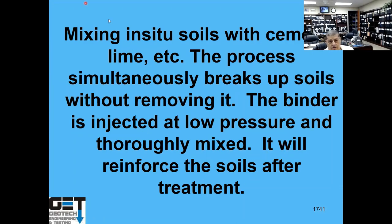We got a question here, let's see. How can we reduce vibration from dynamic compaction to the nearest structures? I don't know how. You cannot use dynamic compaction next to nearby structures. You just can't use it. Otherwise, you're going to have Rayleigh waves that are going to cause problems and damage to the structure. So you cannot use that method near areas where there are lots of structures.